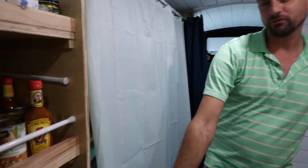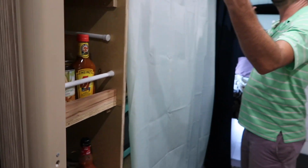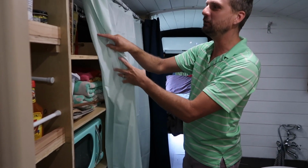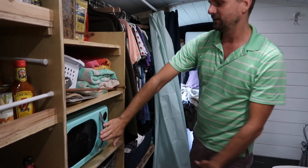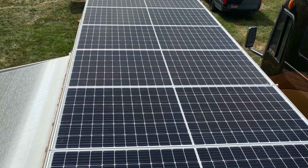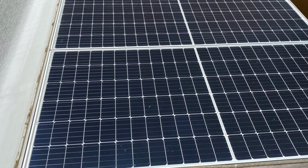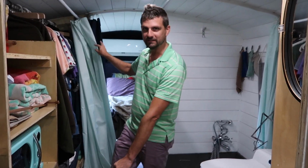So this is our bathroom area and closet space that we have here. Most of our pantry items are right here, and we realized the rest of it was supposed to be closet space, but we didn't really need that much, but we needed more pantry stuff. So we just kind of made it our dog area, and our microwave is here, and our solar controller is here. We have 2,310 watts coming in, and we have 600 amp hours of lithium batteries also. All of that is built into the closet.